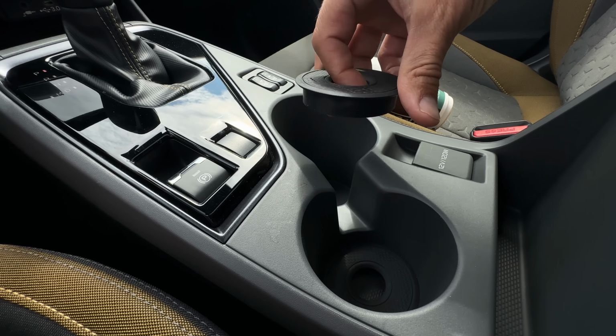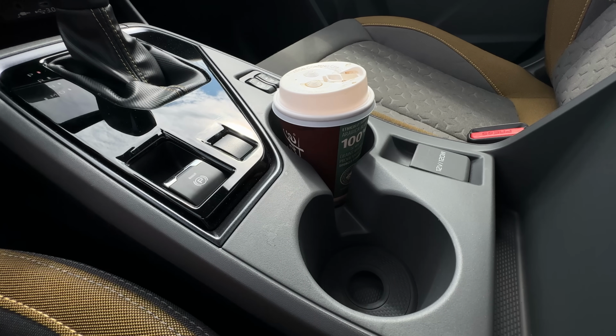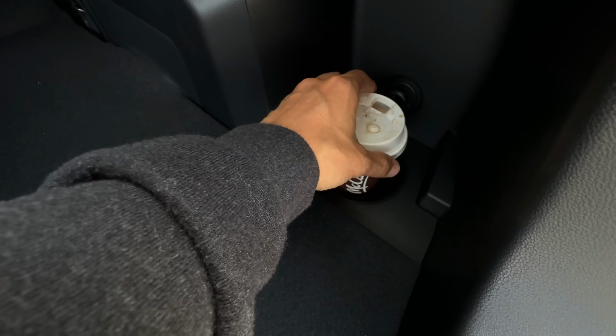Yes, this is all Jacob's opinion. Subaru might have invented this a long time ago and patented it. Or maybe somebody else did. So if it's a small cup, all right. Yeah, that's a full pass. My McDonald's cup today wiggled a lot because it's thinner, so it's a medium pass. Oh, and there's 2 cup holders in the trunk. In the trunk? In the trunk.